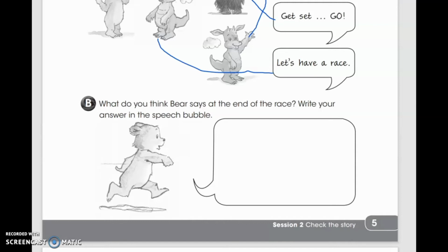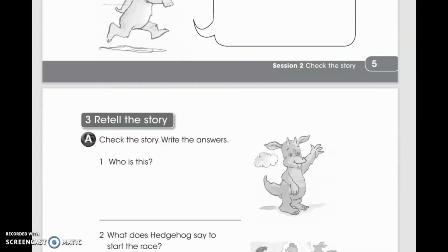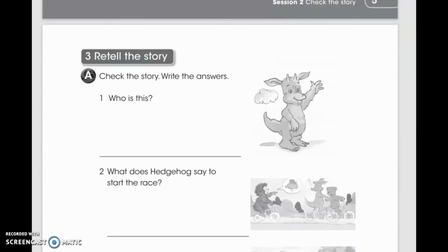For me, I will write that he will congratulate his friend and say, congratulations, Hedgehog, you won the race. Keep it up. So we will write this in the speech bubble, and you will write your own answer, whatever you want to write. This is up to you. It's your own choice. Now moving on to part 3 of this exercise. Part 3 says retell the story. So we have read the story and now we have to retell it.